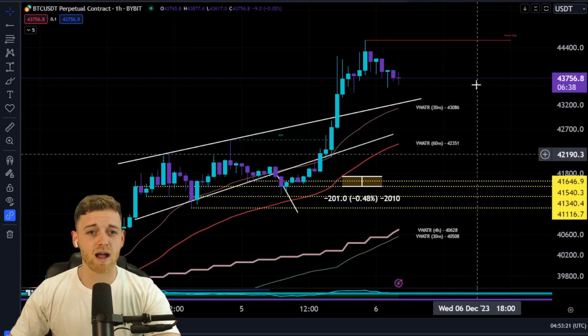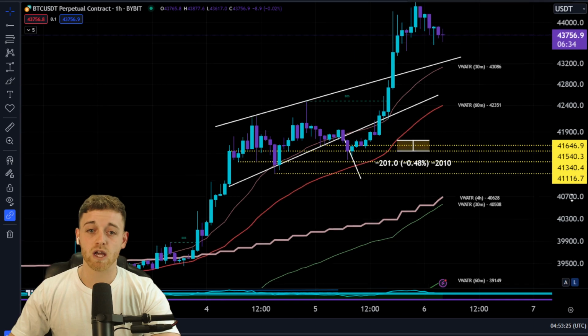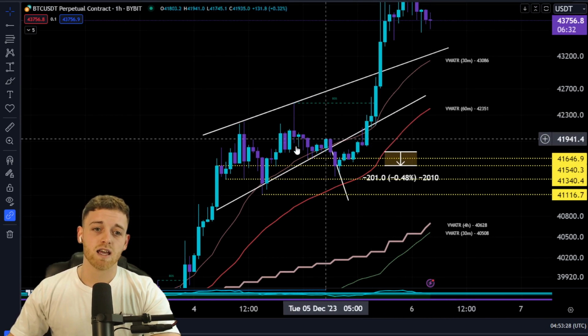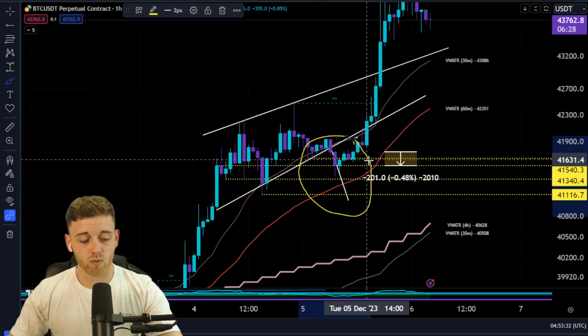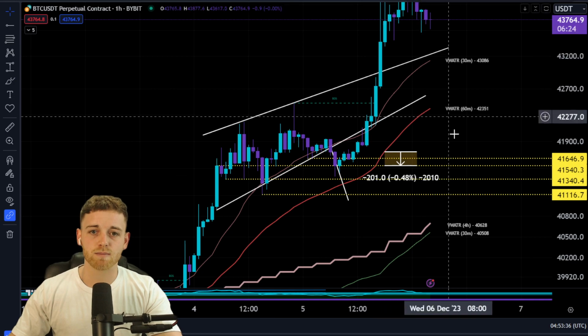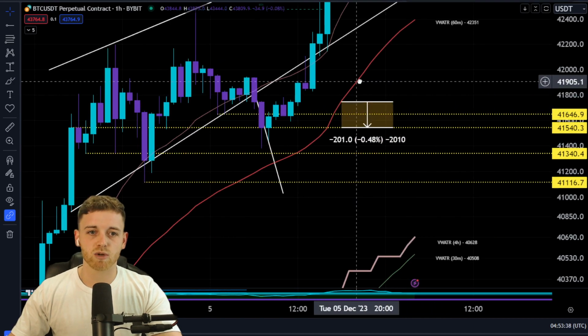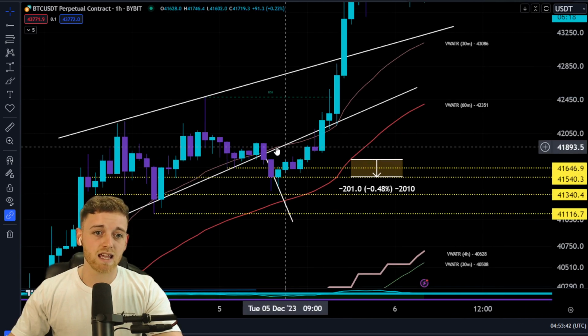But yeah, let's talk about yesterday's scalp for Bitcoin. We were talking about this rising wedge chart pattern. Rising wedge chart patterns, guys, tend to usually break to the downside. What do we say? We were looking for the exact candle body close below the 30-minute volume weighted ATR band. Did we get it? Yes, we did.